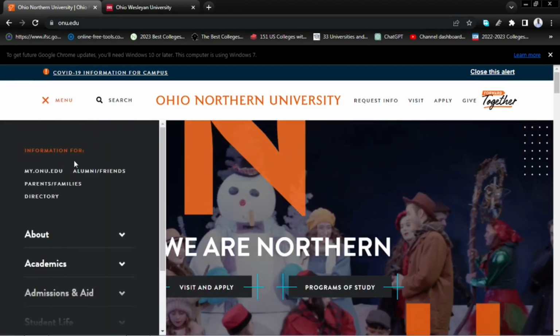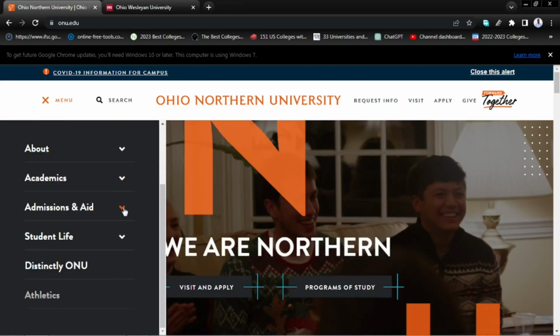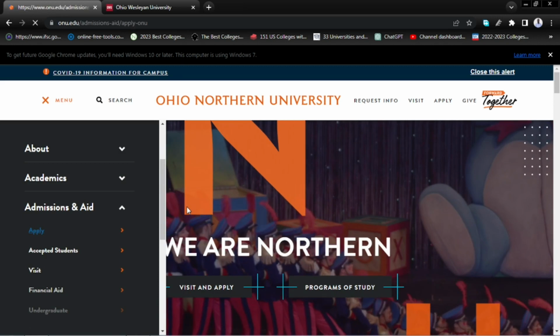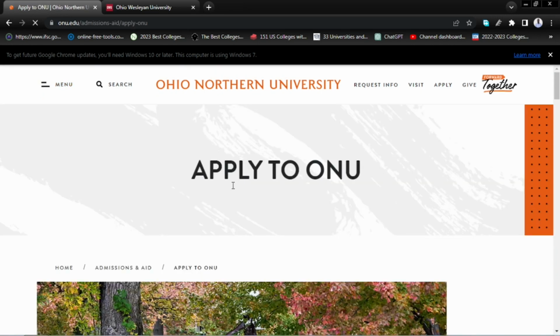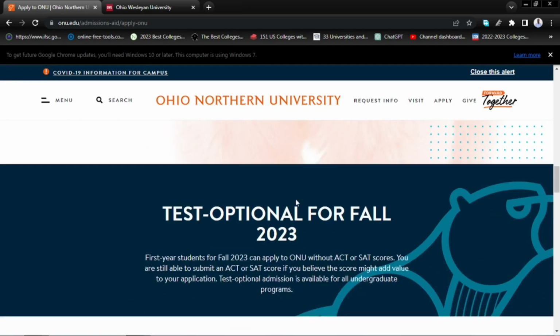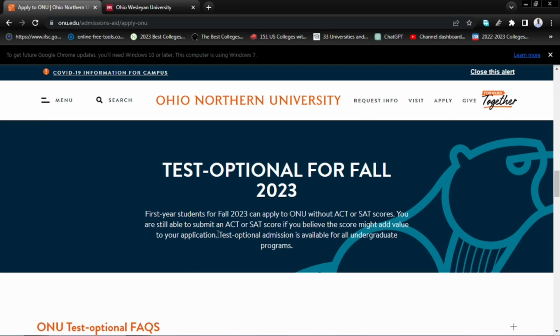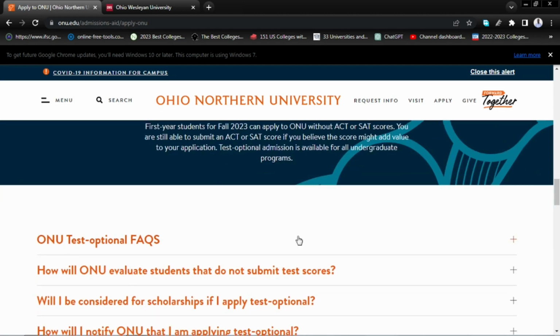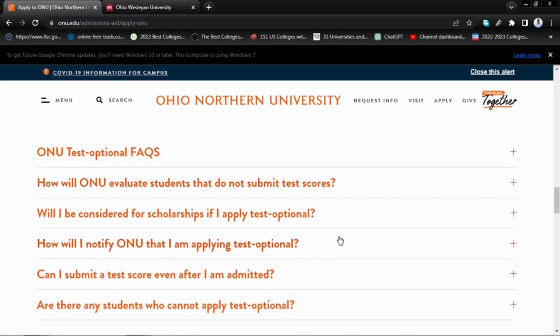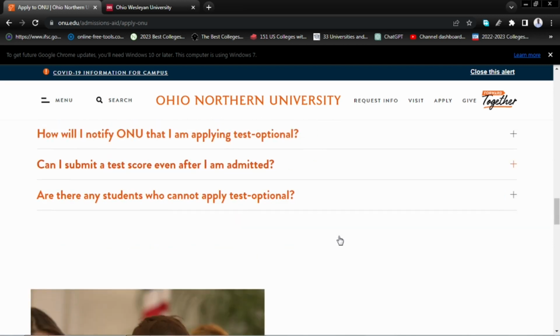Let's check admission and aid, and apply. So, apply to Ohio Northern University. The application is open now. Yes, you can see test optional for all. So SAT, ACT and all those tests are waived for you as an international student. So don't forget to apply. It's a test optional university, so as an international student, you don't need to have those tests to apply.